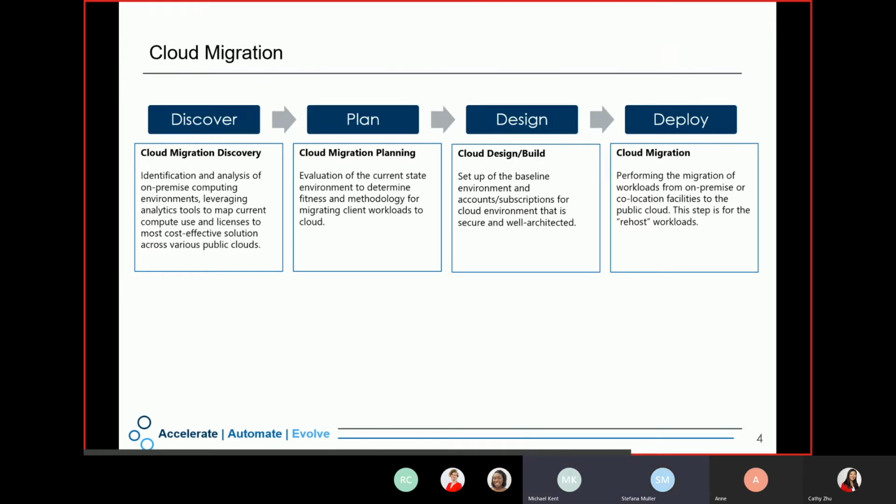So this slide just outlines the typical cloud migration process. Michael, you went through in the previous presentations in the series the discover process of identifying and analyzing the existing environment on-prem, figuring out your total cost of ownership, and so on. What I'd like to dive deeper into today is the plan, design, and deploy areas.